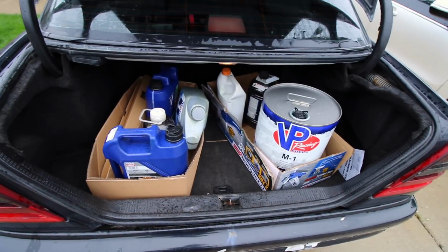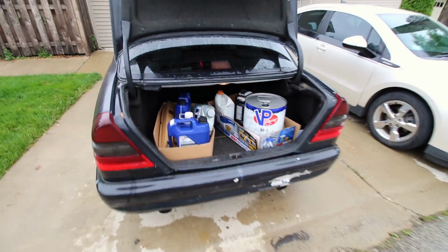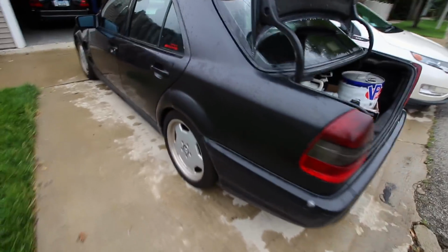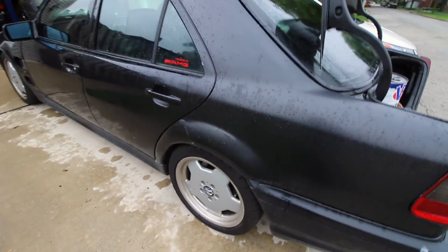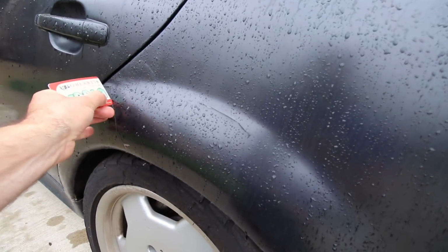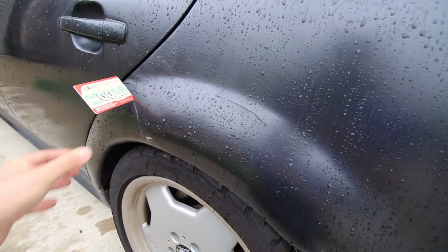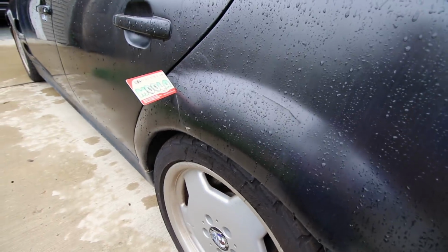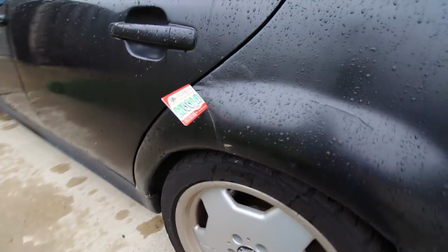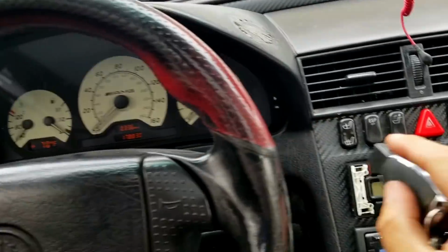All of these are filled with old engine oil, but we got to go drop those off. First, we're going to be getting some gas. This thing is about to run out, and then we're going to go check out another very cosmetically challenged Mercedes-Benz, a 2003 E320 that's been modified, to say the least. And check that out. I can stick a Moolah Oberweis card in one of the many Bondo cracks in the C43.